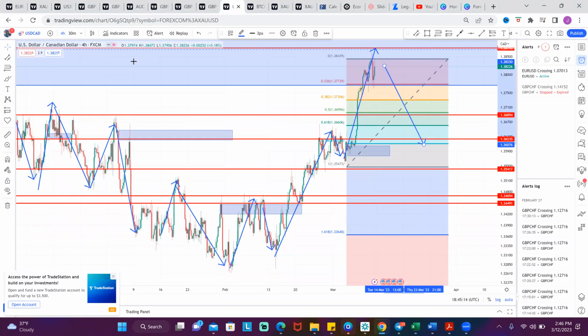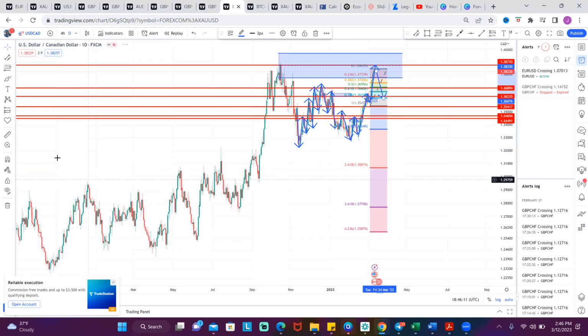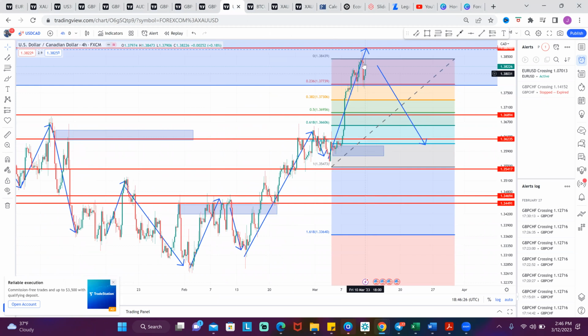And then USD CAD, I am looking for pretty much sell opportunities around this zone area because based off the daily, it looks like we're in an interesting area where there's a lot of resistance. So I'm going to just be focusing on sell opportunities if I trade the USD CAD based off the daily time frame. Going to try to see if I see any reversal structures or patterns. And that's pretty much the pairs I am analyzing this week.